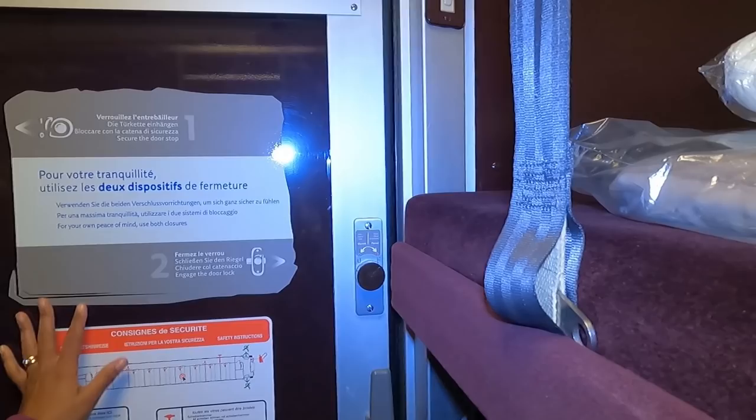Each bed has a light, although unfortunately this one is not working, but you've got a little night light there if you need that for reading or whatever. And all right, let's take a look at the door here. So you've got two different kinds of locks on the door here.